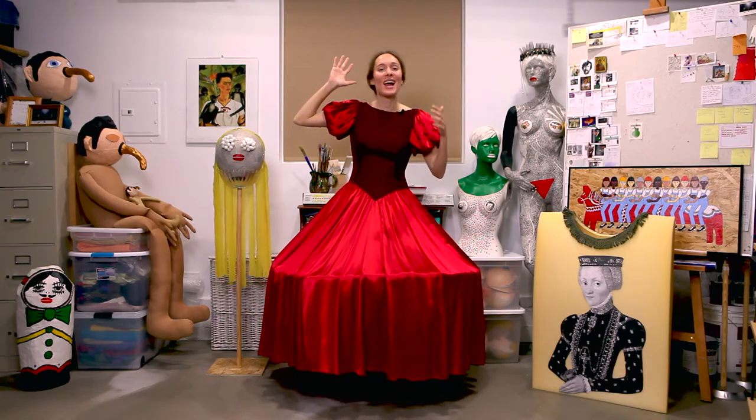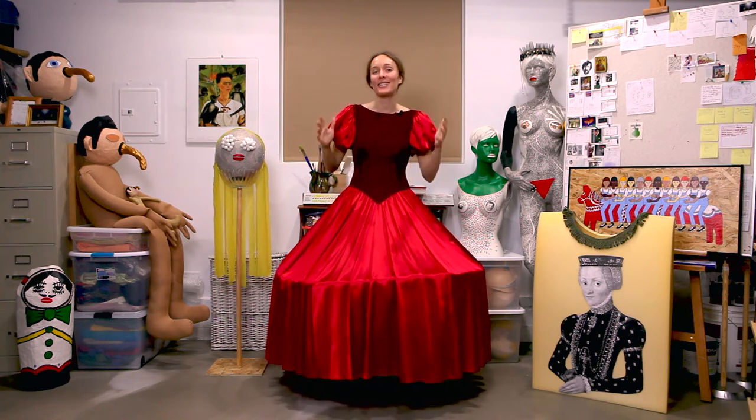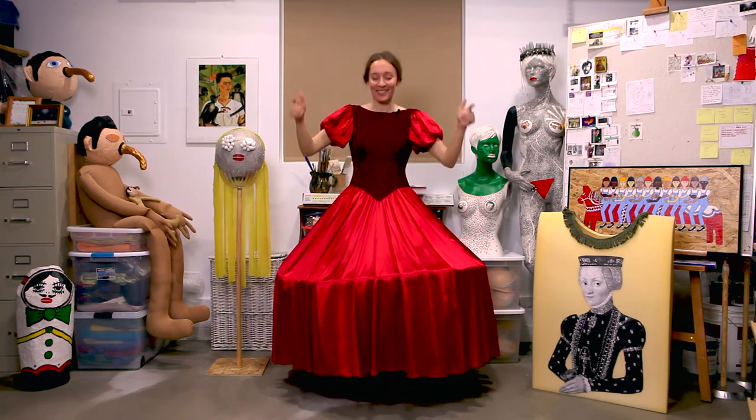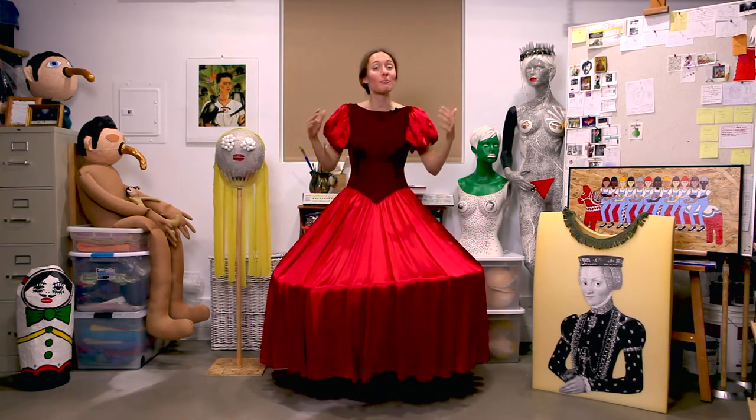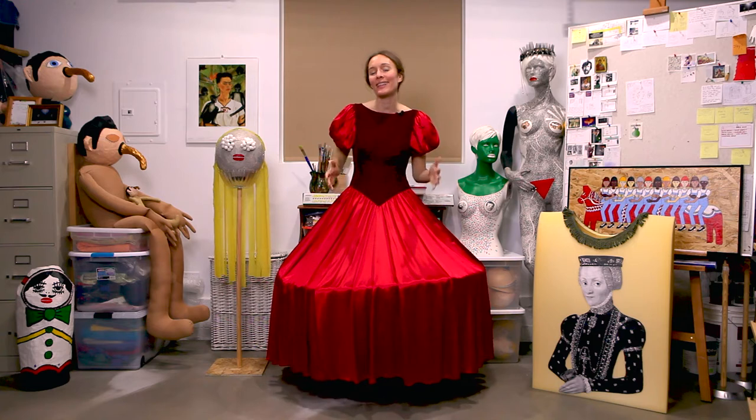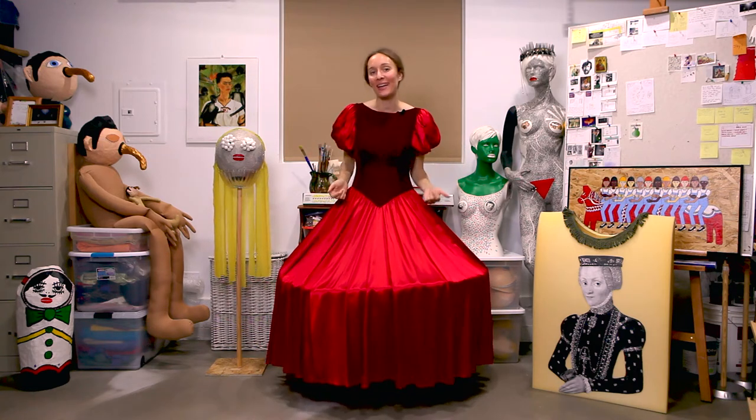Hey guys, today I wanna show you two wearable pieces that I've created. The first one is the red dress. I didn't sew this dress from scratch. I actually bought it in a thrift store in New York and then modified it to suit my needs.